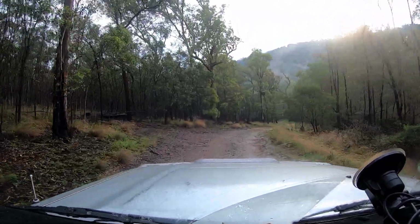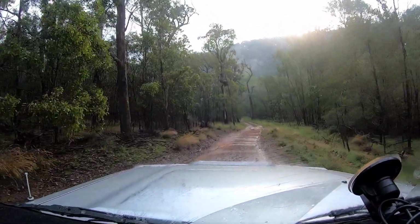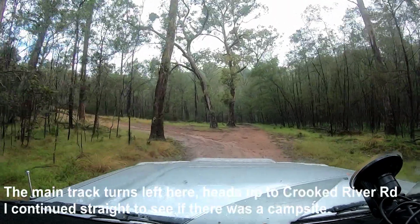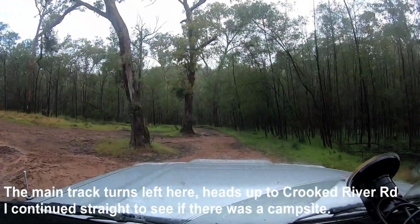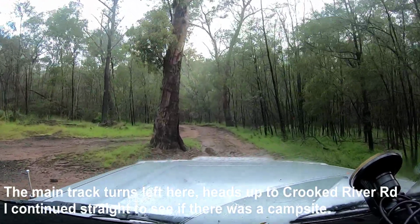So we hadn't actually set our mind on where we're going to camp yet. We were going to have a look around Collins Hut. I wasn't sure whether this bottom track linked through to Collins Hut anymore or not. So from left memory, when you come around this intersection, there's a hill on the left, you want to keep right.